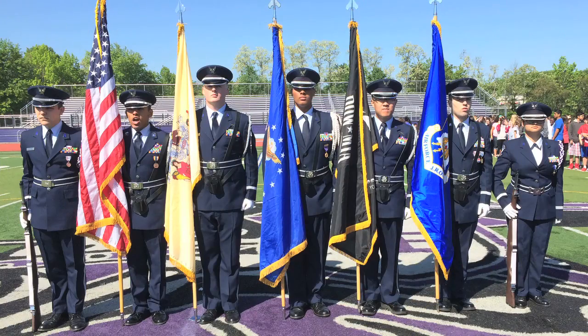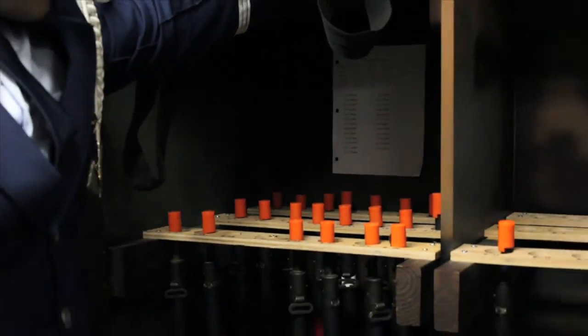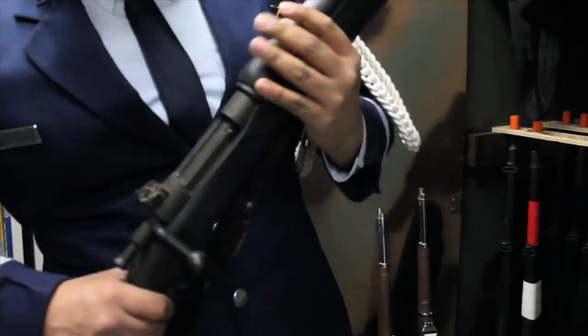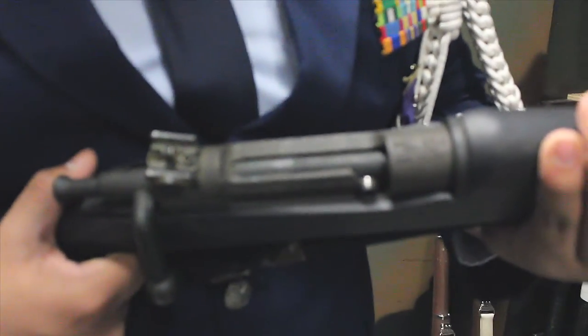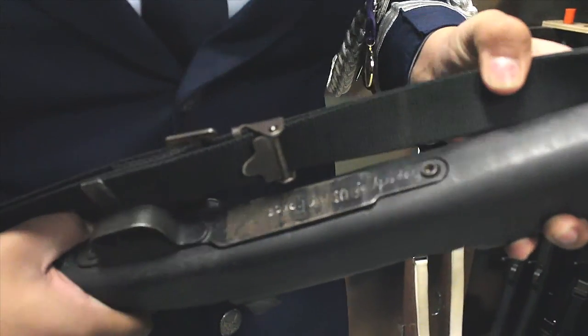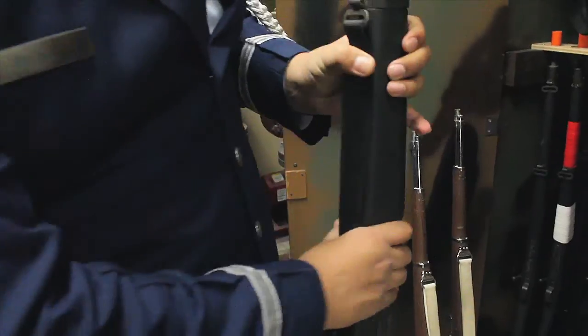Then we have our 1903s. Same process, similar setup. On the back, each slot is assigned to an actual serial number because on these rifles, as you can see, they have a serial number on them. So we assign each serial number a slot. They also, on the bottom side, we engraved property of U.S. Air Force because the old insignia wore out.